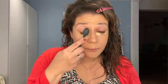This is something she inspired me to buy. This is from Real Techniques. Several years ago, she was using the Tarte concealer, the hydrating one. I'm forgetting the name. But it came with a brush similar to this. And I literally that day went and bought this because it applied her concealer so well. So I am doing this.